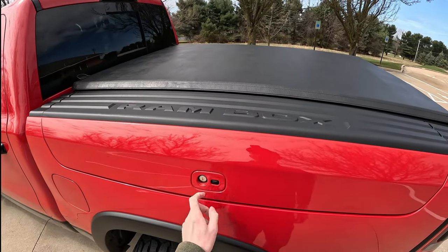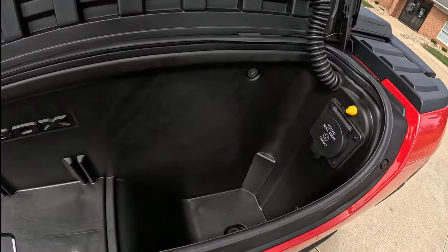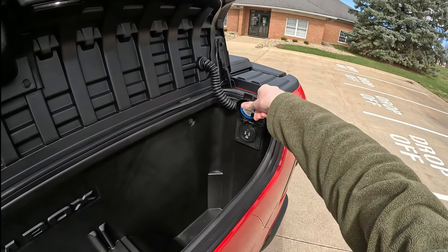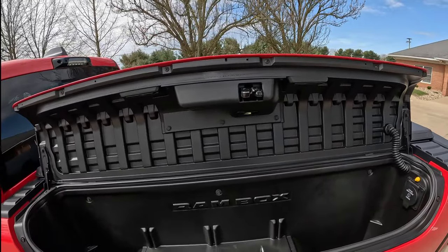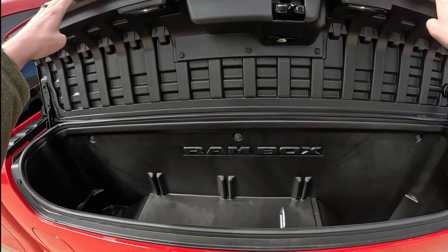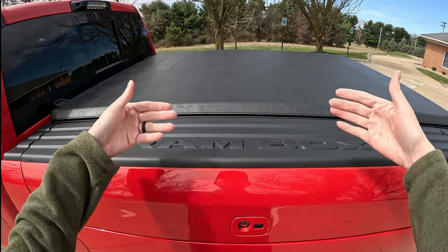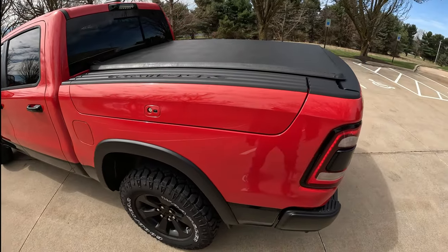But you do have these awesome Ram boxes here that are very convenient to put stuff in. You do have a 400 watt outlet over here that you can power some tools. I love these Ram boxes. I think they're a great way to use the bed space. Does make reaching into the bed a little bit hard, but I love those.